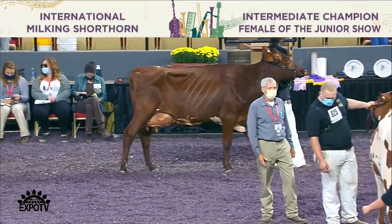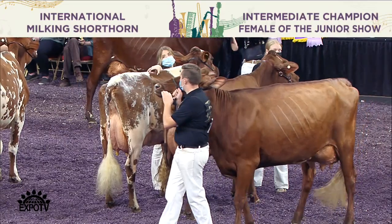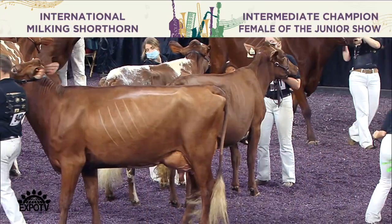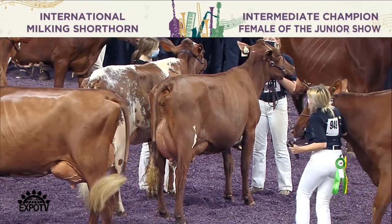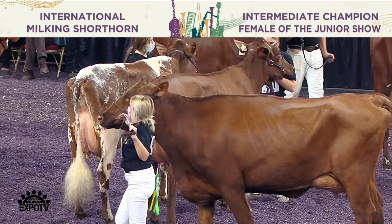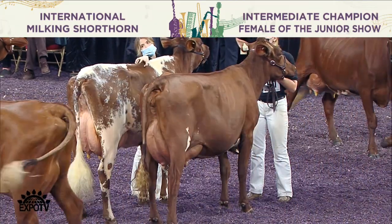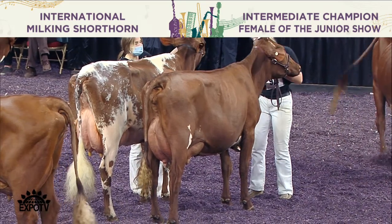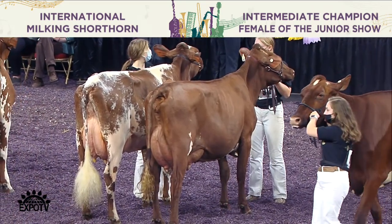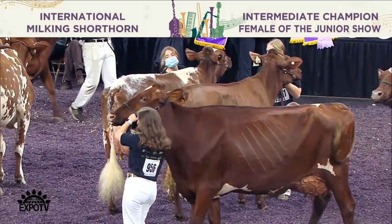I'd like to take this time to introduce you to the juniors and their animals in contention for intermediate champion. In the fall yearling and melt class, there were 4 junior-owned entries. Winning the class was entry 911, Pine Valley Patriot Jalen EXP, shown by Estella James, Mineral Point, Wisconsin. Second in the class was Heavenly Zara ET, shown by Bryn Emery, Sullivan, Wisconsin.